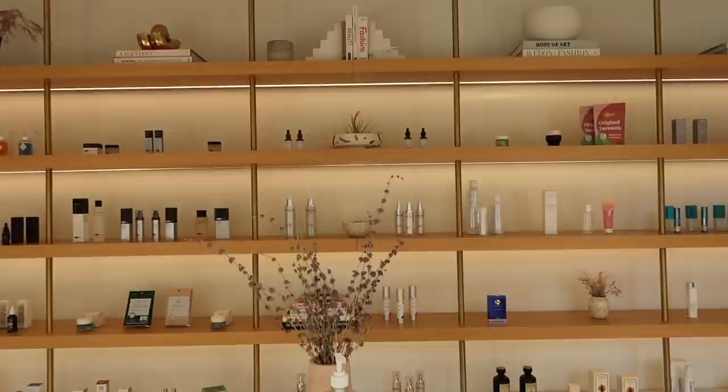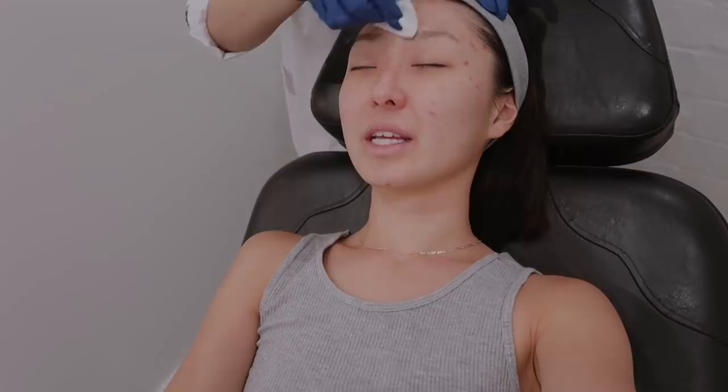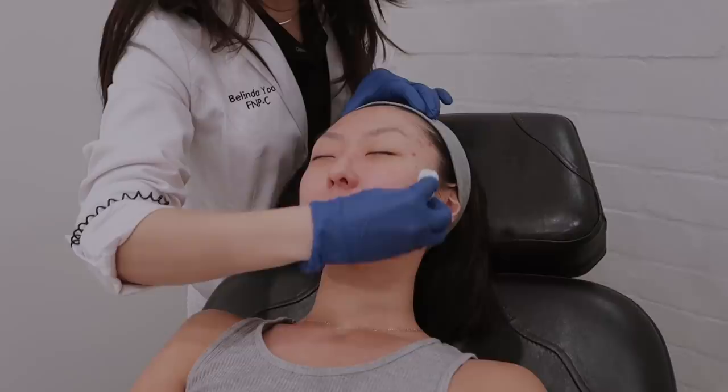First layer, it's normal to feel a little tingling. Oh, so this is the peel? Yeah, this is the peel. It's just like liquid. I don't know why I was expecting something so different. What's in a peel? So there's TCA, which is a peeling solution. There's also lactic acid. I do feel the sensation.